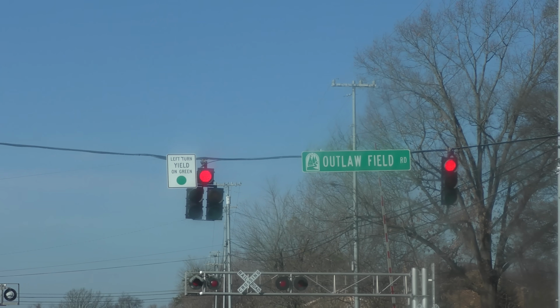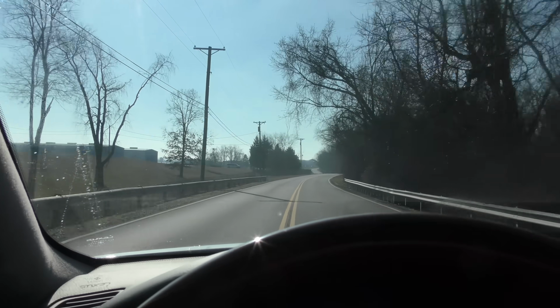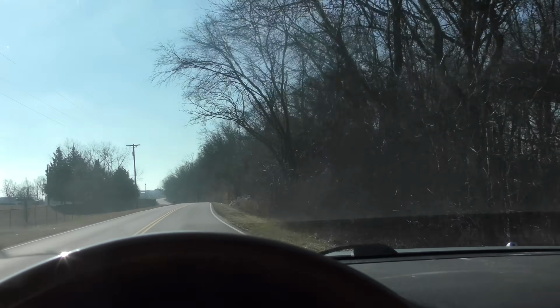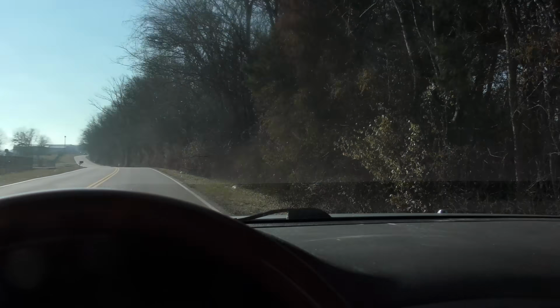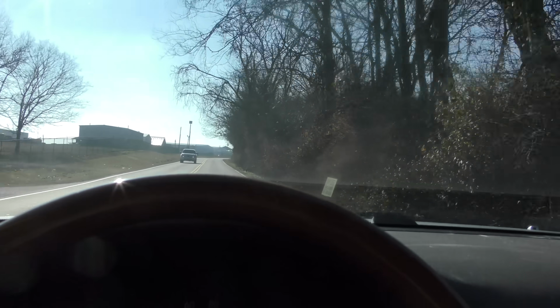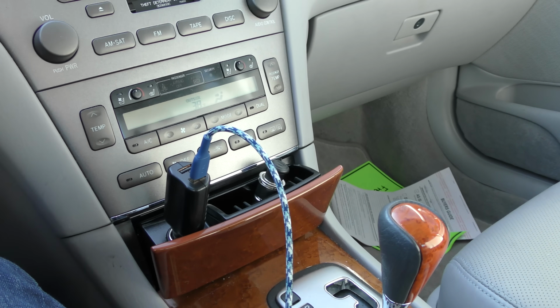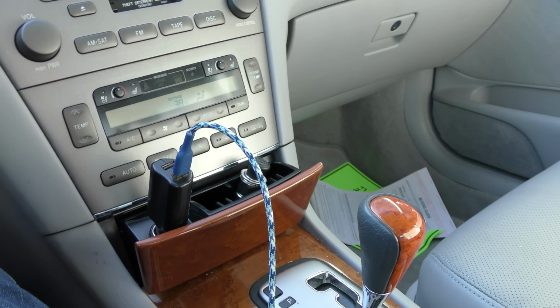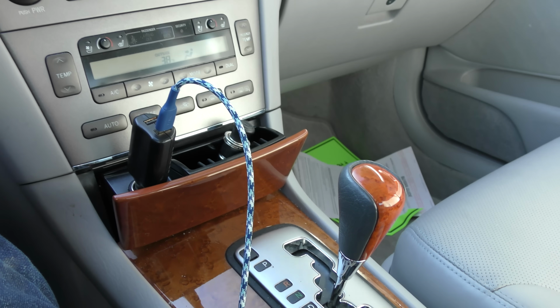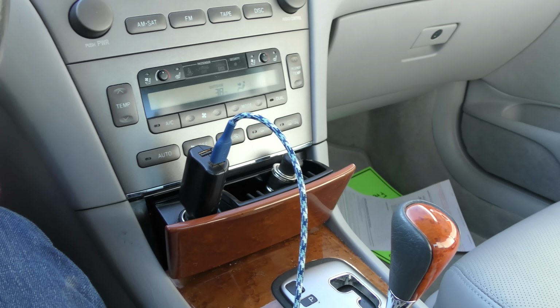Outlaw field, outlaw music. And we get on the twisties. This thing is still fun to drive. Hey, they knew what they were doing when they made these things. Plus, they don't have the complexity of a modern one. This is a basic, naturally aspirated V6 engine with a very dependable automatic transmission. Not a CVT, not a DCT, just a plain old automatic transmission that, look, plenty of power, still shifts up and down perfectly fine. So that is that for the road test.